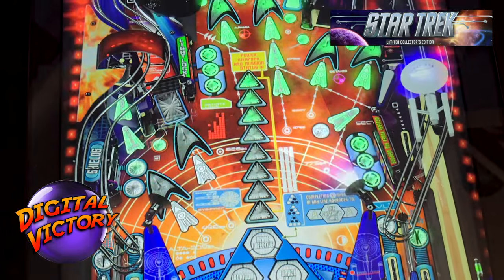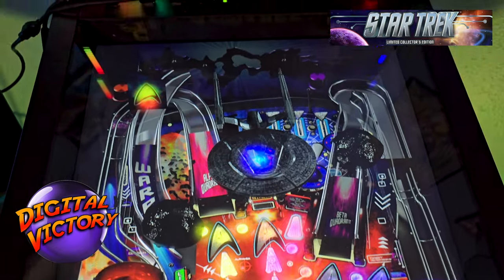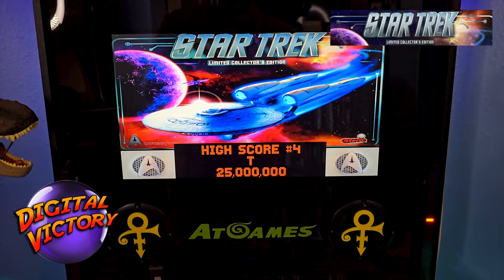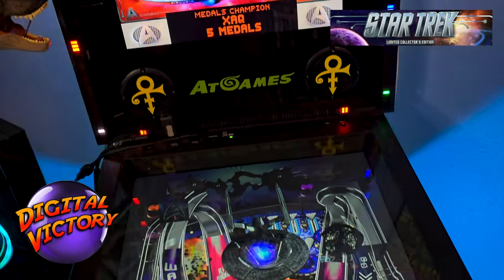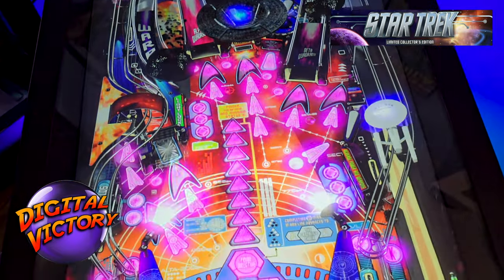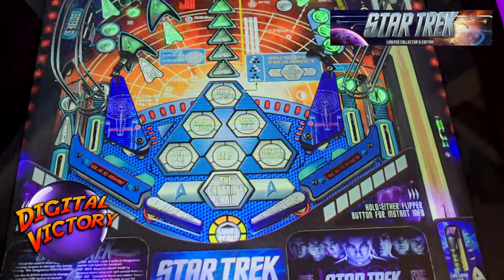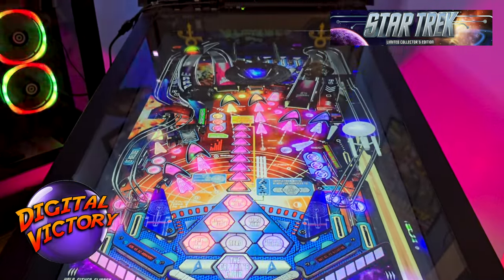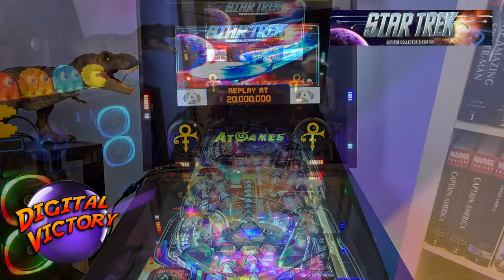This table is based on the nice Star Trek LE table that was originally started by Frenetic Amnesic. A very nice work. But he has taken it to the next level, upgraded the graphics to 4K. As you can see, it's just wild. Like the last table, the lighting on this is absolutely through the roof. Just nuts. This table's great.